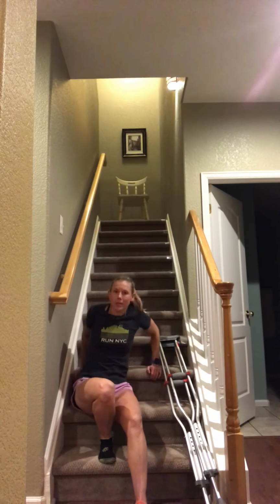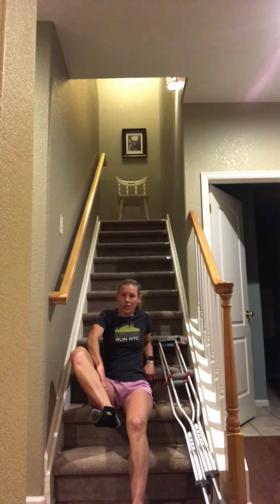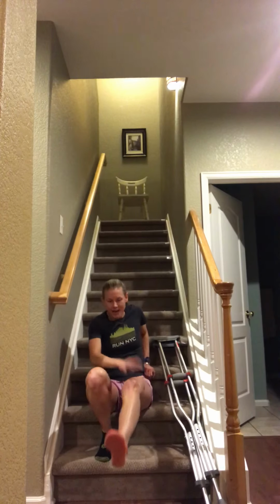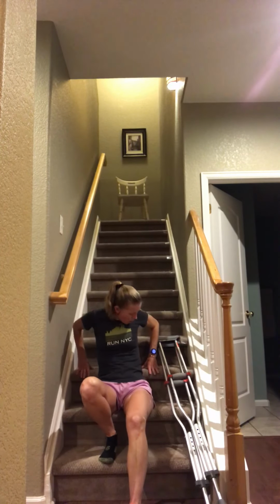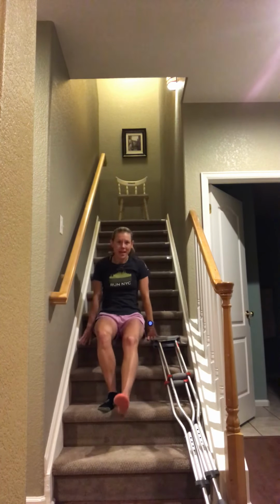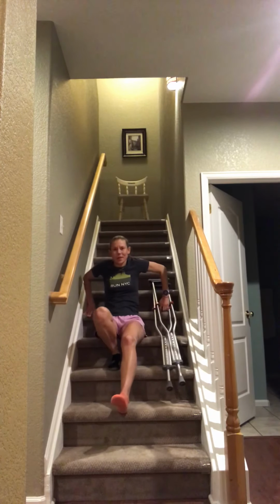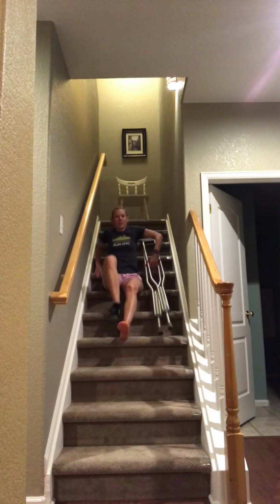To scoot up, it's exactly what you would think. You're using your good, strong leg. I've got my orange sock on my operated side. This is the side I don't want to be putting a lot of weight through. You're literally using your arms and your strong leg to push yourself up the stairs. If you need to bring your crutches with you, you can pull them up alongside you, using your strong leg and your arms to scoot yourself up the stairs.